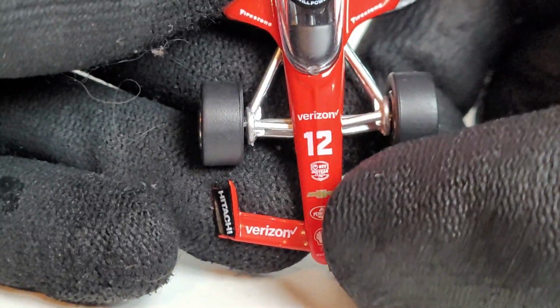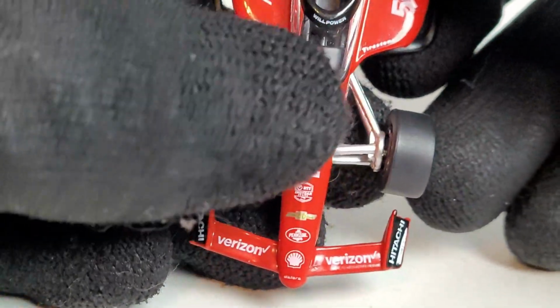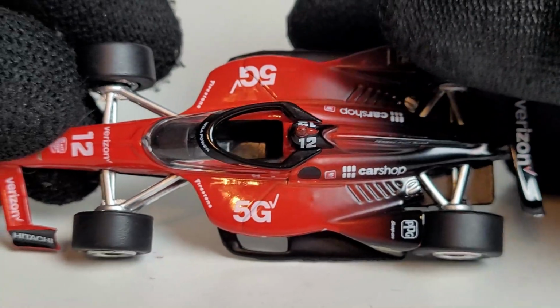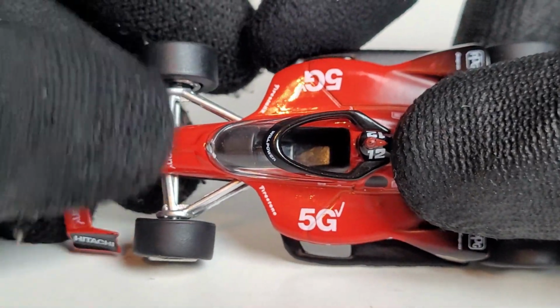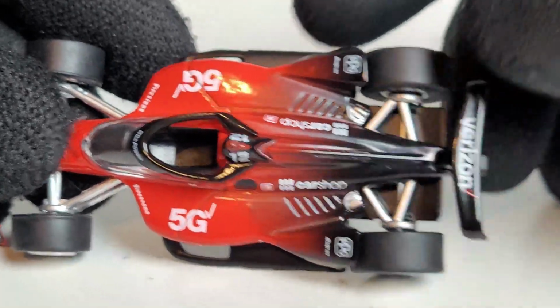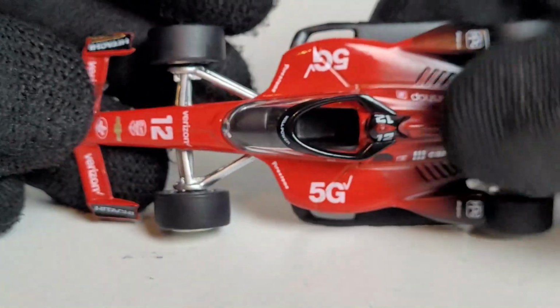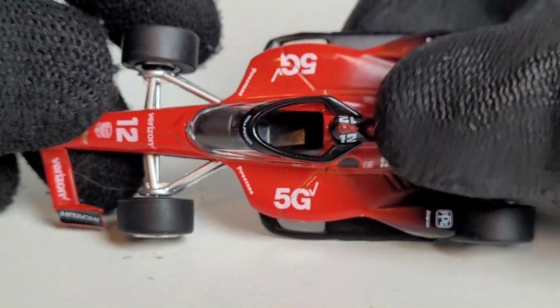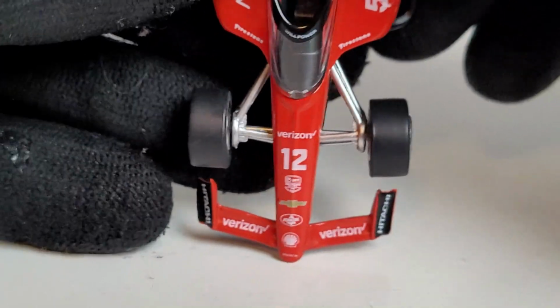But one thing I do like about these INDYCARs is that only on the Penske diecast I've noticed, they've done this for several years, excluding 1 year. If you guys notice, the suspension is all chrome, like the front suspension, the rear suspension, the exhaust ports, and even the rims, they are all chrome, which looks really cool. I think that's why, I know Penske is considered the favorite team in INDYCAR.